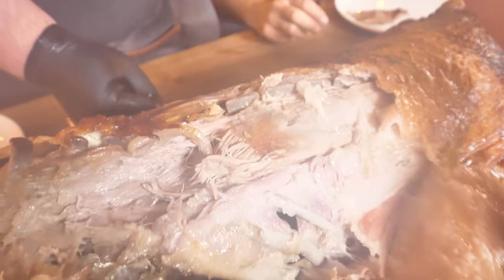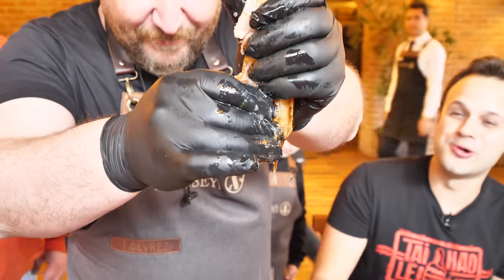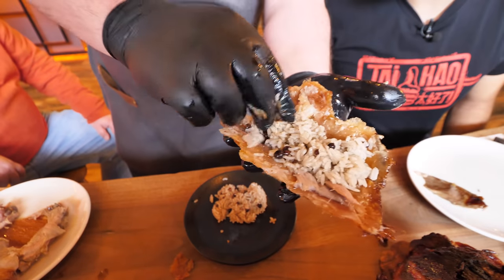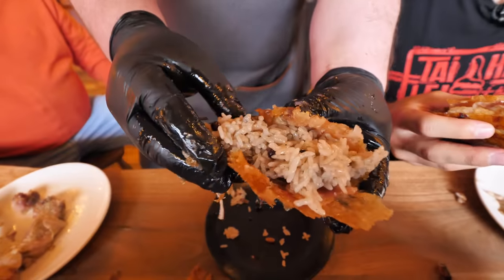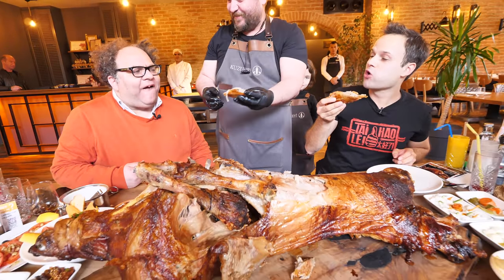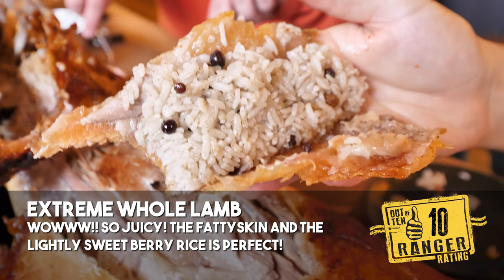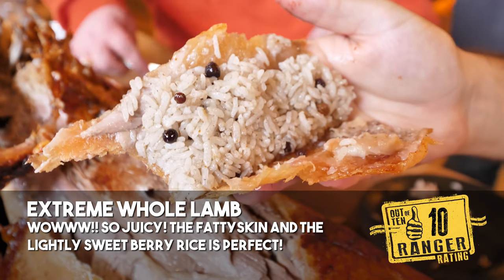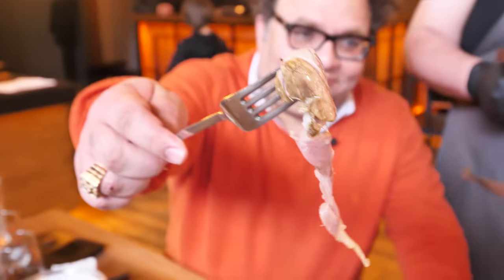Oh, blue skin. Wow. That's like a big skin chip. Right. Wow. The rice going in. It's a rice skin wrap. Oh, thank you. One for Mr. Taster and one for myself. Oh my goodness. Amazing. The best of both worlds. Fatty and crispy. The rice is perfectly soft, and there's sweetness from those berries, and an herbal, almost earthiness to the rice as well. And it's for you.